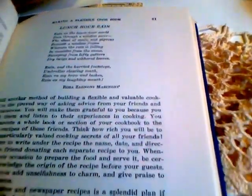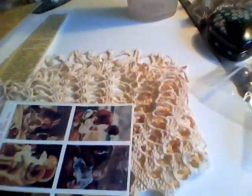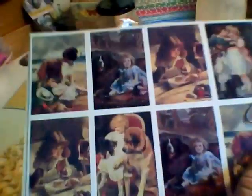This one is about making a flexible cookbook. And there's one for mothers, so that would work on Mother's Day. And there's one about collecting stamps. There's one about just being a writer and fall gardening, all kinds of stuff, that late blooming rose. It's just a really great resource book. I got these stickers that have Victorian images on them.